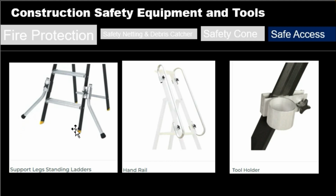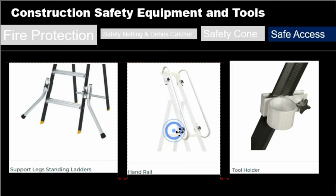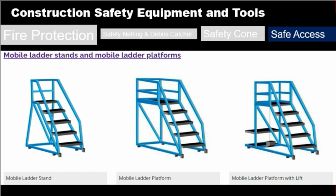Stabilizers and support legs increase side stability of the ladder. And when you work safely, you can focus better on your job and get it done more efficiently. Additional safety features for ladders include support legs, standing ladders, handrail, and we have the tool holder. Ladders are not just ladders, they are safety equipment too.